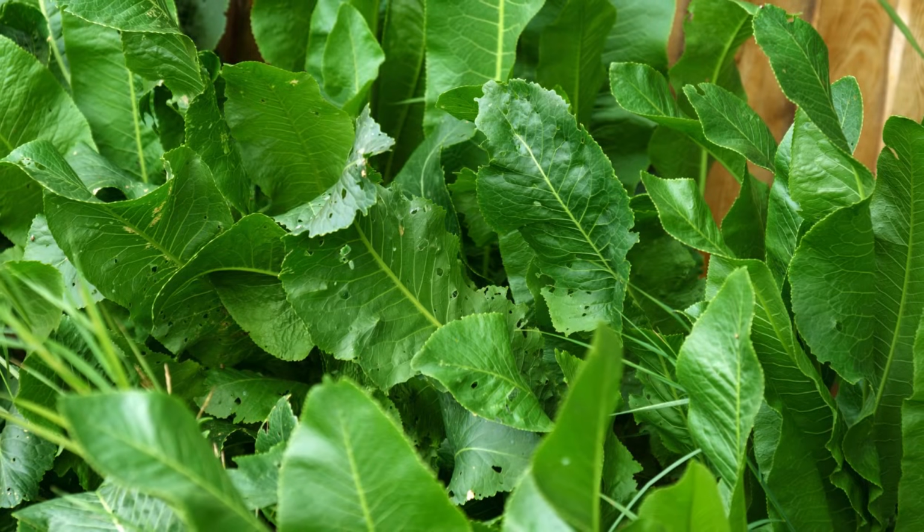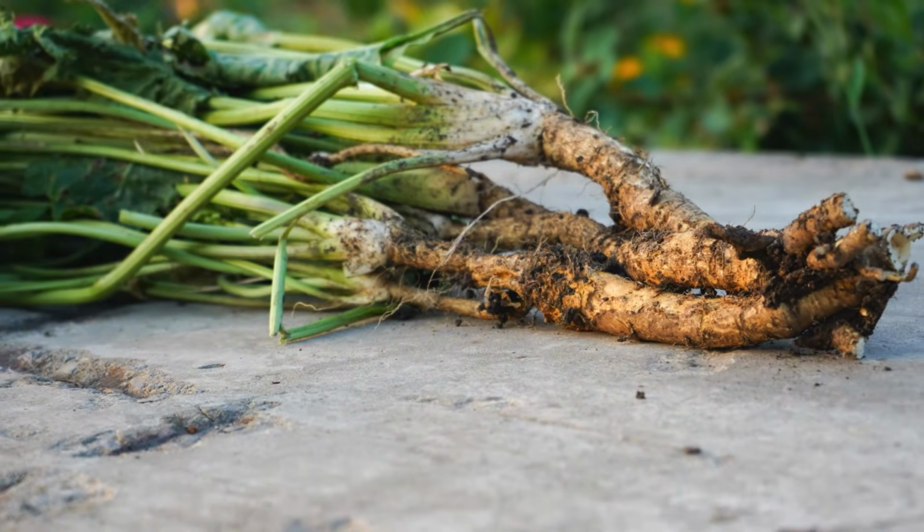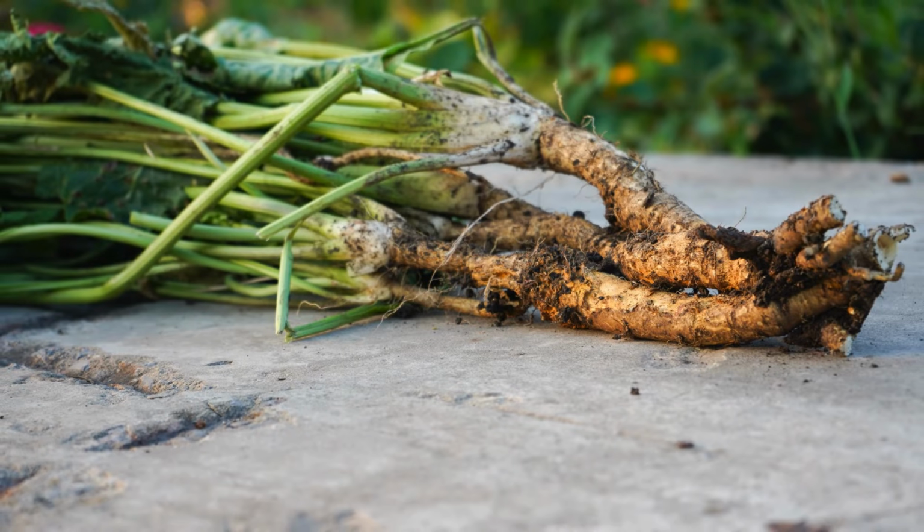Perfect with roasts, sausages, or for clearing blocked sinuses. It loves sun, tolerates shade, and roots like a madman. Think you can get rid of it? Good luck. You'll be digging for years. But for those brave enough, it's a golden treasure.